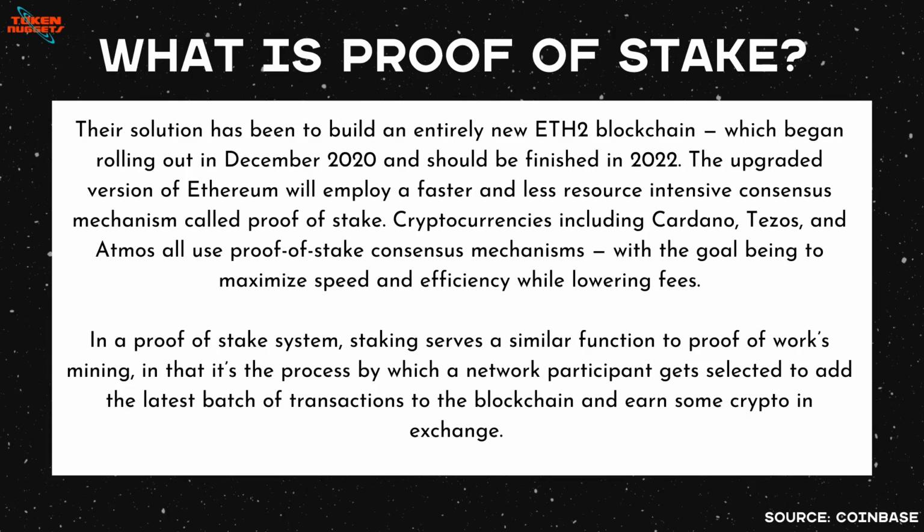So their solution has been to build an entirely new ETH2 blockchain, which began rolling out in December 2020 and should be finished in 2022. The upgraded version of Ethereum will employ a faster and less resource-intensive consensus mechanism called proof of stake. Cryptocurrencies including Cardano, Tezos, and Cosmos all use proof of stake consensus mechanisms, with the goal being to maximize speed and efficiency while lowering fees.